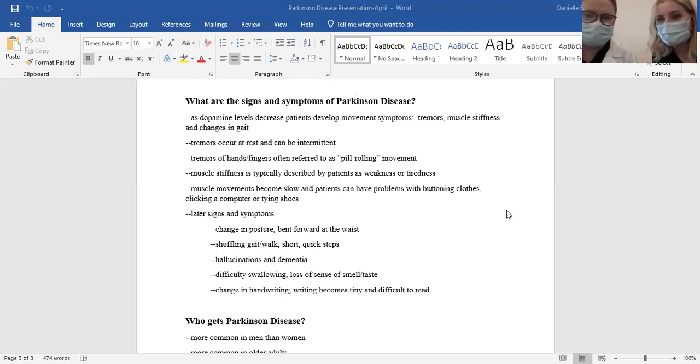I don't know about everybody else, but I first became aware of it because of Michael J. Fox, who contracted that disease at a very young age. Yes. And we haven't seen much of him recently. I just wondered, has anybody kept tabs on how he's doing? I honestly am not sure. Not really.